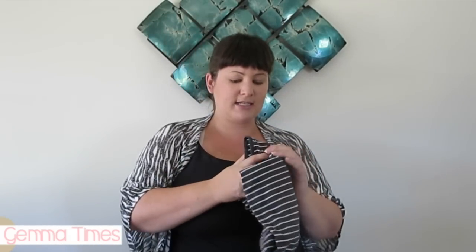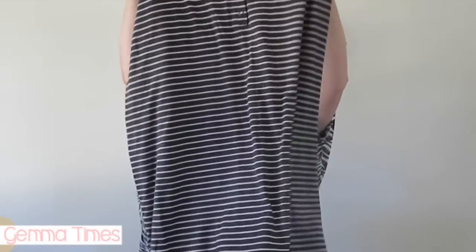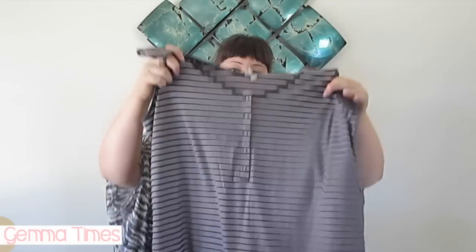Another thing that I've packed, which I used with Hazel, is a nightie. It's just really comfy and flowy, and nothing's tight down there, and it's also a breastfeeding one, so it's got buttons down the front, so you can basically unpop all that and then do some skin on skin or breastfeeding if you need to with that.